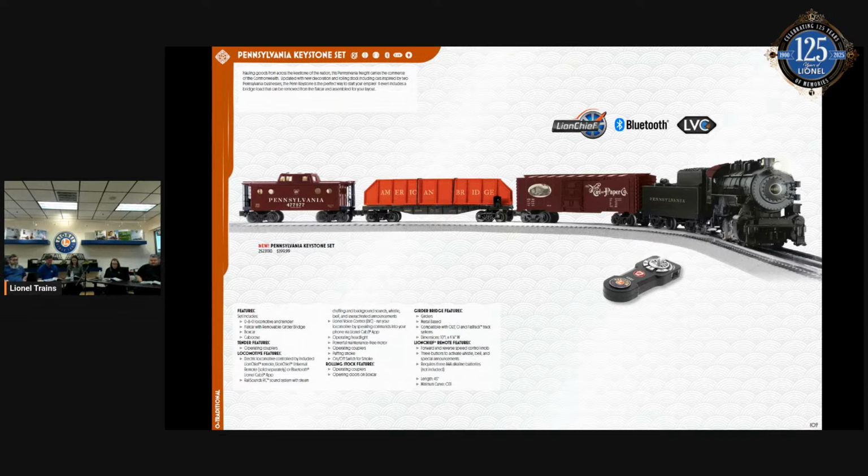All right, moving on to the Pennsylvania Keystone. This is just obviously a tried and true road name for us. This is a dealer exclusive item, one that we've been doing for many years, but this one needed a refresh, a facelift. So it was time to do a new deco scheme.